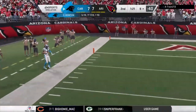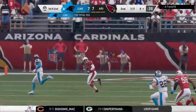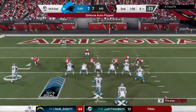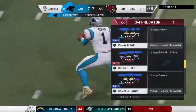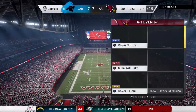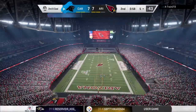Dorsett's got it. That's good for 28 yards. We often, with Cam Newton, talk a lot about his legs. Don't forget about that arm. He can throw it on a rope. He can loft it. He's got the touch that's been developed throughout his career. But the big part about just watching him throw it, it seems almost effortless. The Cardinals going to use the first of their timeouts as the stoppage will come with a little under a minute to go in this first half.